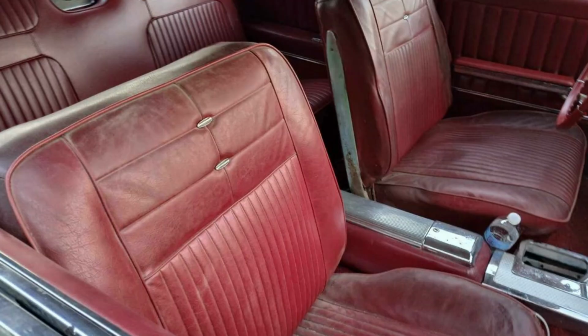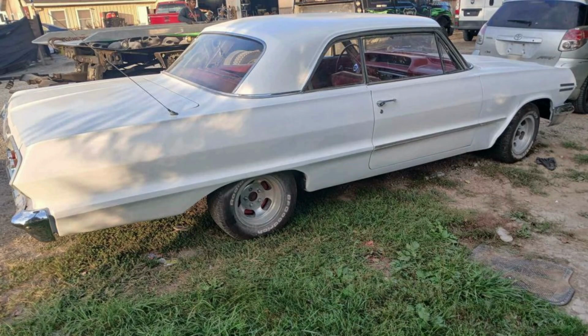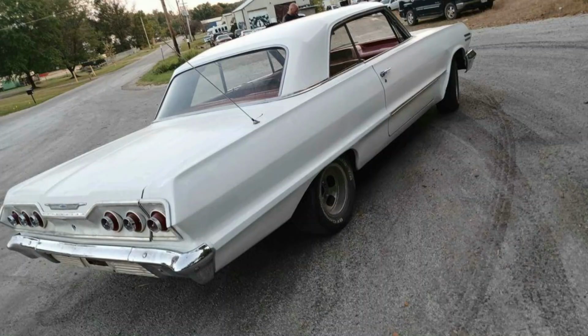However, the trunk and frame are solid, making it a sturdy candidate for those looking to bring this classic back to life. With its iconic style and dependable Vortec engine, this Impala SS is a great find for someone looking to own a piece of Chevrolet history. The price is firm at $10,000 with no trades accepted.